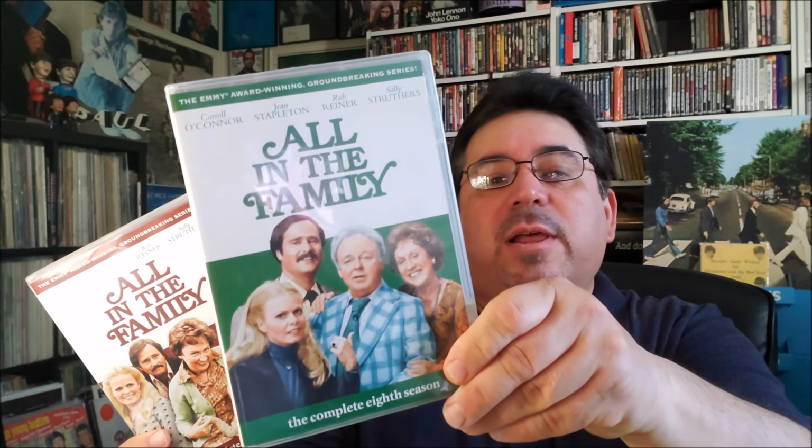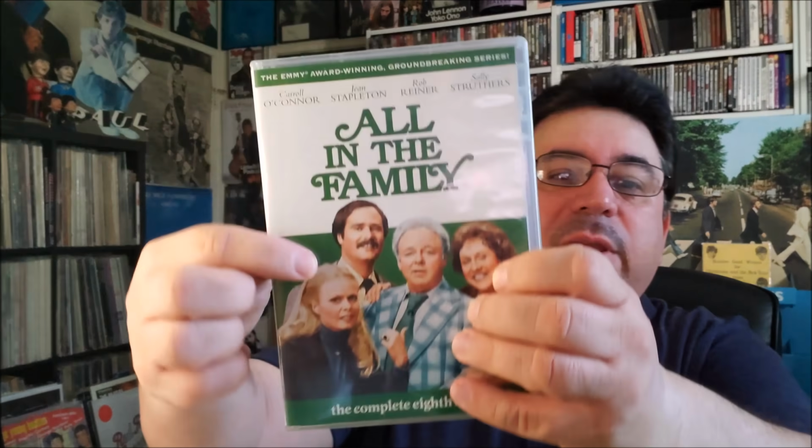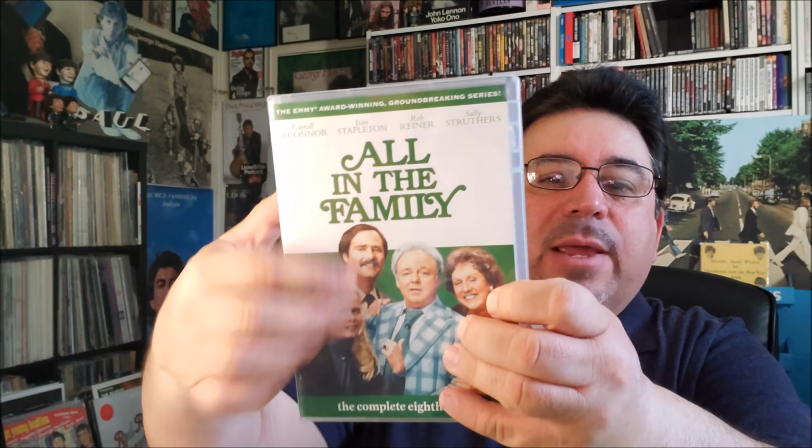Now, they went on after this, but I'm one of those people who are only really interested when Archie is squaring off with Mike the Meathead. Once Mike and Gloria leave the series, and it's just Archie and Edith alone with that little girl, Stephanie, the character, not even that she's annoying, she's just boring more than anything. She's just a very dull character. I'm not interested. I'm not interested in Archie Bunker's Place either.